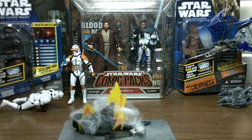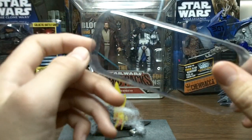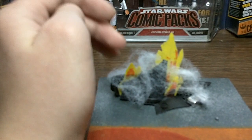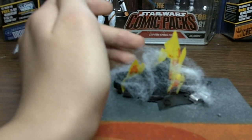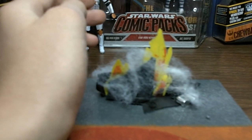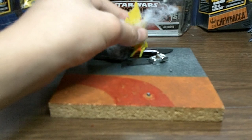I actually made the fire out of action figure packaging, and then I painted it yellow, and then added some orange markings in it. So that's how the fire effect came out. You can see that down there. And then for the smoke around the fire, I just used the same material that I used for the snow for the Wampa Cave that I did. And I just made it thinner by ripping tiny pieces out and spreading it out. But yeah, I think this is really cool, and you could see that none of it will fall off except the smoke, as you saw right there. But none of the other stuff will fall off.